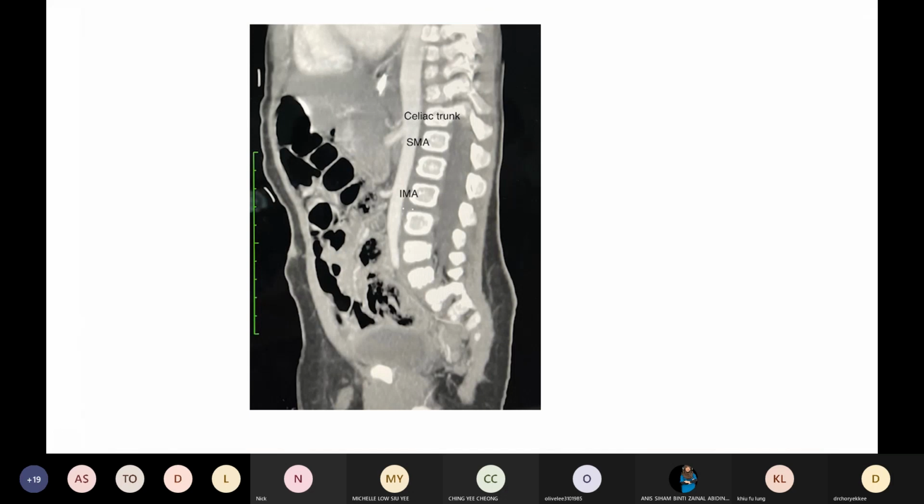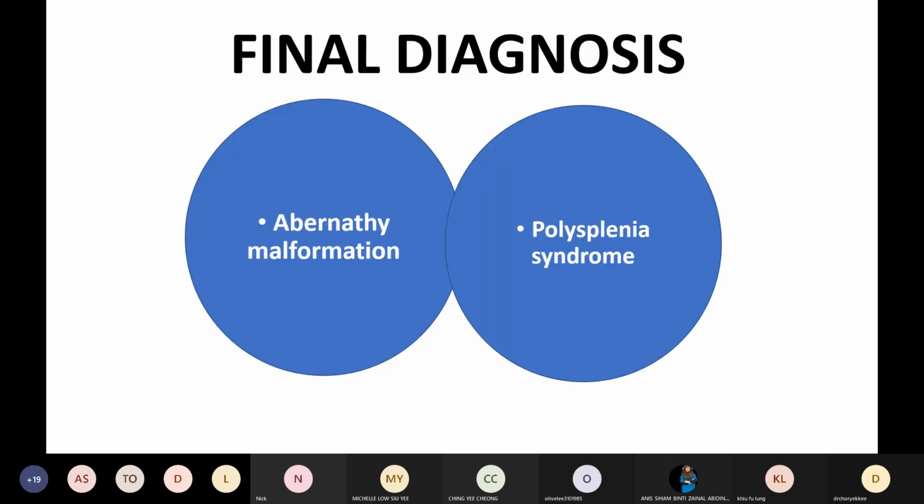Just to show you the appearance of the arterial system: celiac trunk, superior mesenteric artery, and inferior mesenteric artery. In a normal condition, the celiac trunk should be bigger in size compared to the SMA and IMA. However, you can see the celiac trunk here appears to be small. Next slide. So our final diagnosis, we have called it Abernethy malformation as well as polysplenia syndrome.